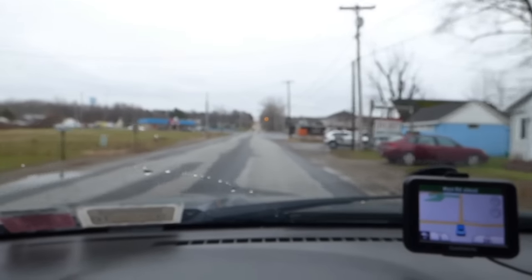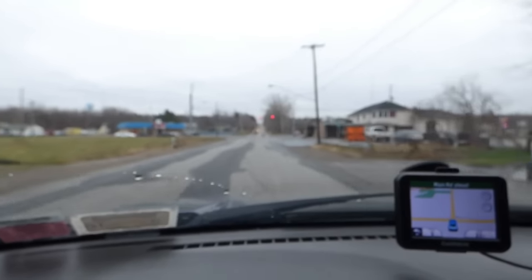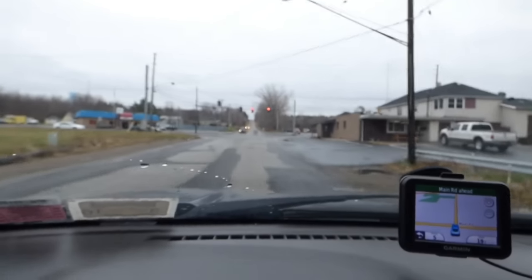No snow, possible rain today, but not until about 2. It's currently 10:35, so I said I'm getting to the range.